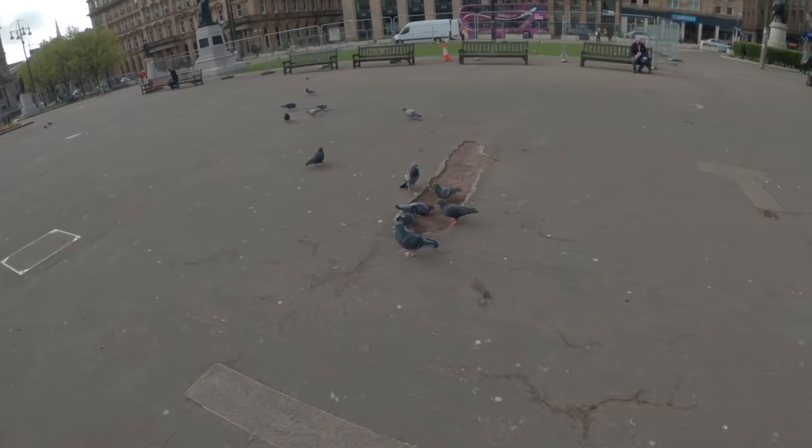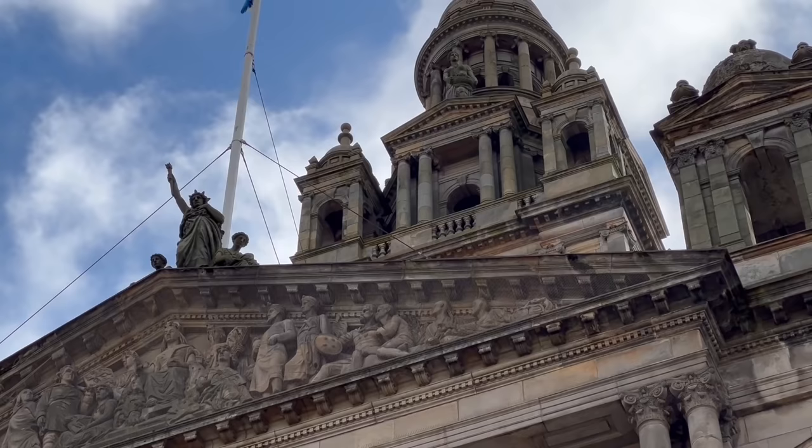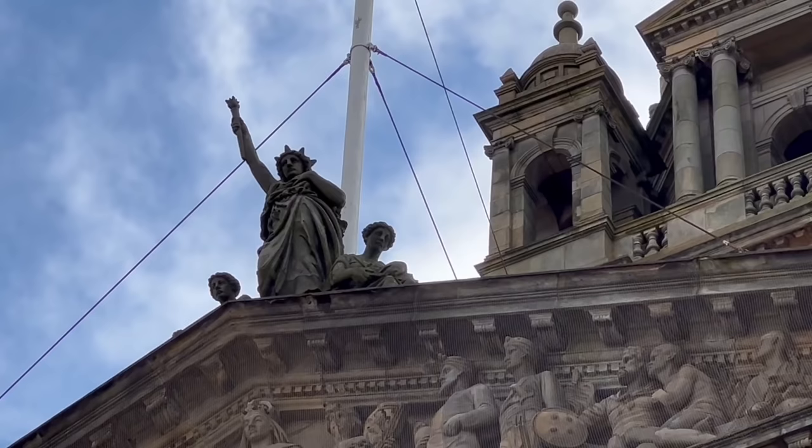Morning, pigeons. Okay, so way up there is exactly what I was looking for. Come on, who else apart from me has stared up at the facade of the City Chambers without noticing the miniature Statue of Liberty looking out over George Square? Right, now to try and find something Glasgow related. I don't know this city too well, which is shameful because I was born here. But this is our shortest connection, and I'm not quite sure where to go.